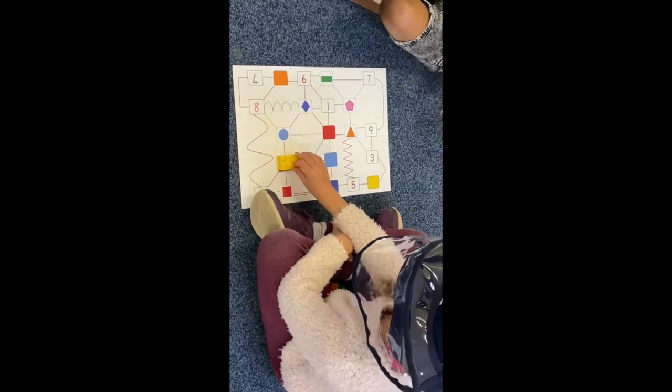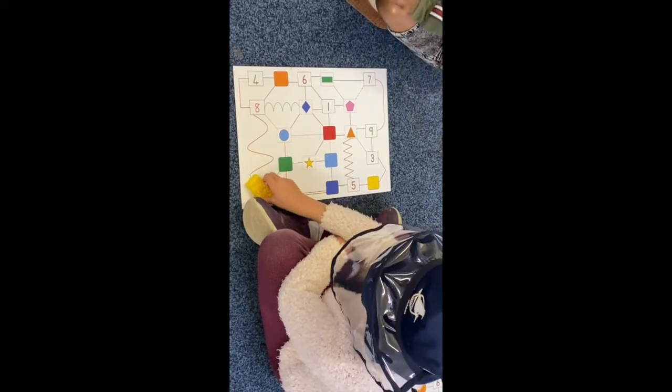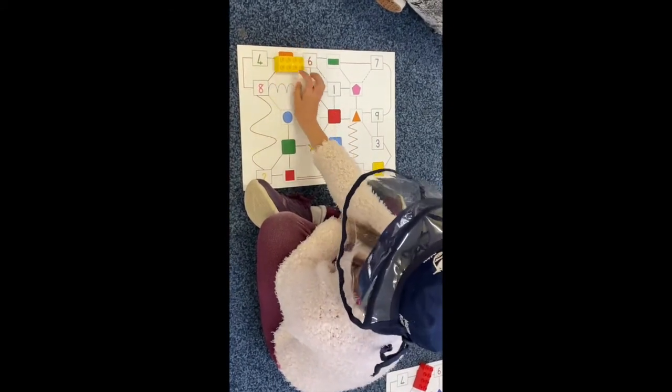Can you find a road to the orange box? Orange box. Julie, are you sure you're not flying? You're only allowed to drive. I'm sure you can relate to that little one that's saying, I found this space, I found it, I'm done.